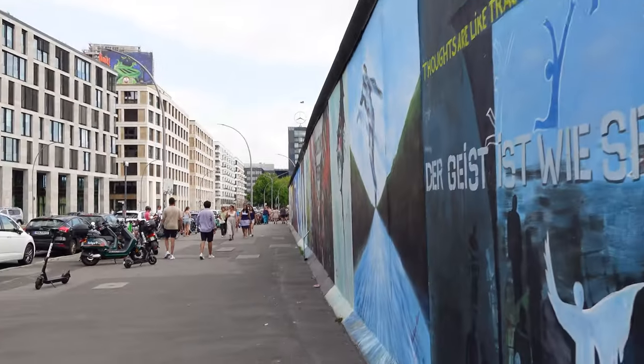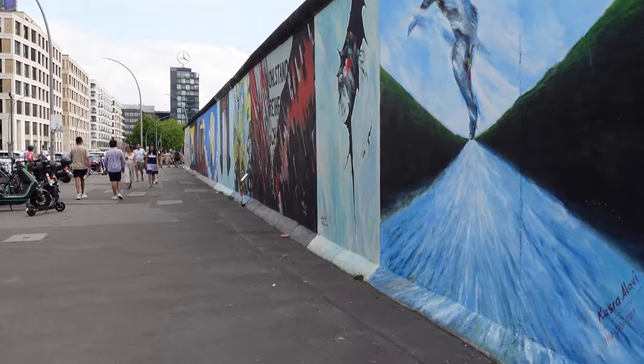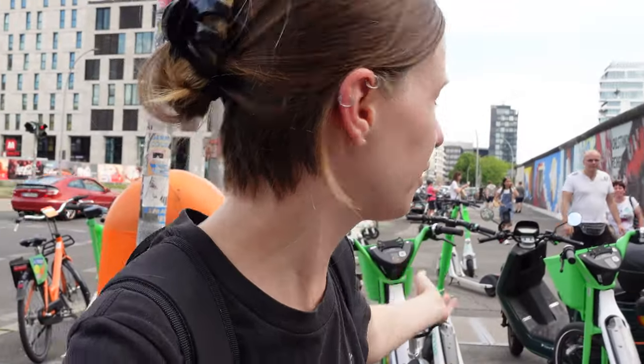I'm here in Berlin, Germany, at the beginning of the East Side Gallery. So this is part of the Berlin Wall that has been painted over with different murals by different artists, and is now a gallery that you can walk down. It is directly across from the Ostbahnhof, so not the main Hauptbahnhof, but the East Hauptbahnhof.